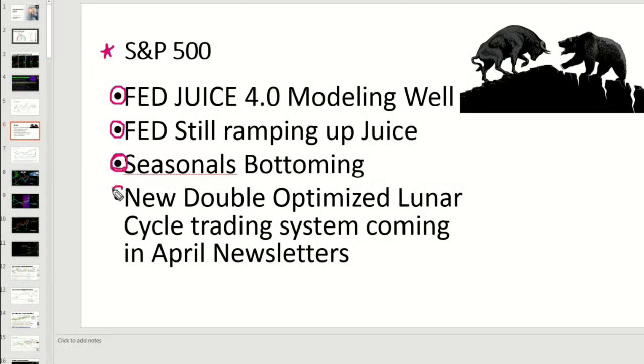And then the new doubly optimized lunar cycle. This is a standalone trading system using lunar cycles. What I talked about using walk-forward technology. This is not just looking at the past and saying the past is going to equal the future. This is actually using technology to take the astro to the next level. And so that's something that I'm always trying to do here. This is going to be in all the April newsletters for every single market.